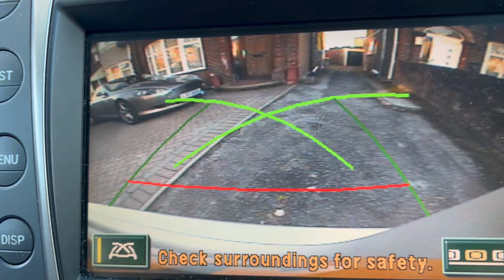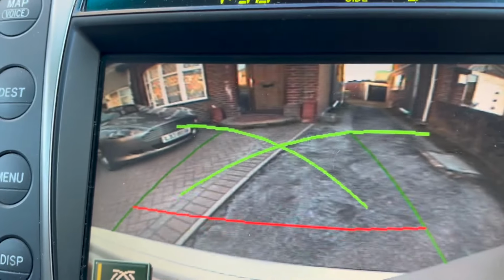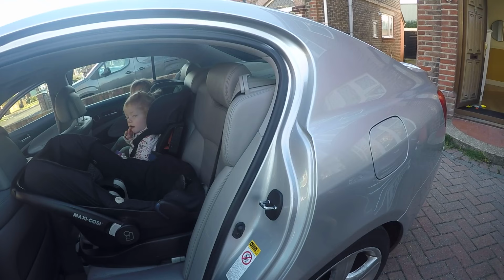Look, it's got parking sensors all round and a reversing camera. Fantastic, a really nice one as well. I mean, my Aston is 3 years newer than this and hasn't got half the features this car's got.